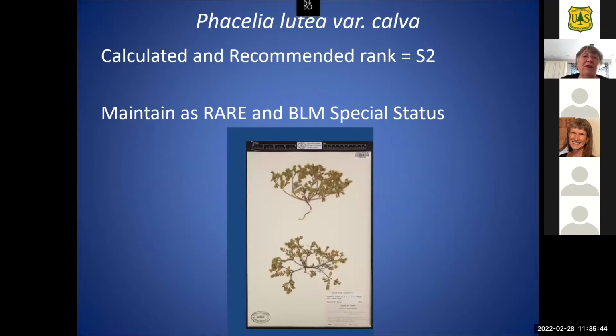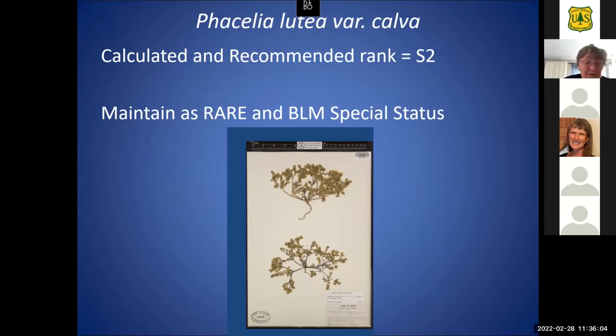Oh, there we are. Okay, so the calculator came out with S2, and we recommend maintain as rare and BLM special status. Okay, good questions there. One point I want to make about this one is that it's been on the list for a long time, and people have considered, oh, there's a lot of it out there, we don't need to worry about it. It's true that in a good year in the past, you can find a lot of it on these ash outcrops. But A, we haven't had so many good years, and B, the weeds come in, the Soda Fire came through, mining has come through, there's been a lot of impacts in that very limited area. And so that's the main reason that we're looking at recommending an S2 on this one.